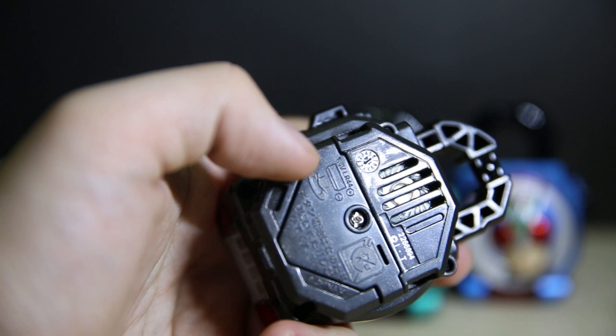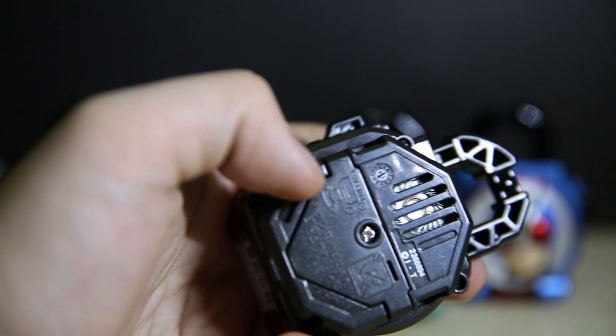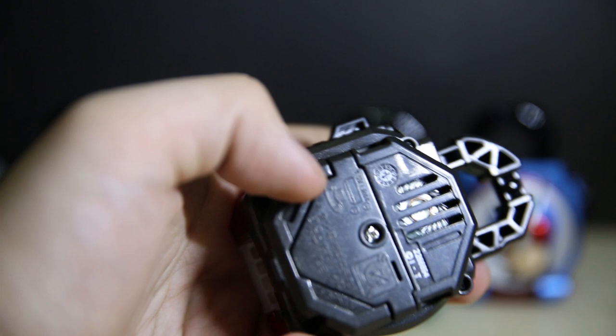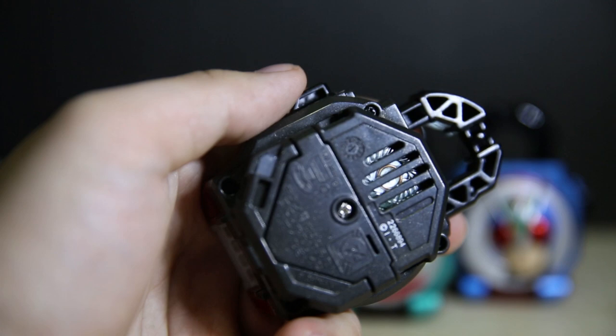Cyborg ninja. That's another for Gaim. Still none for Baron yet.